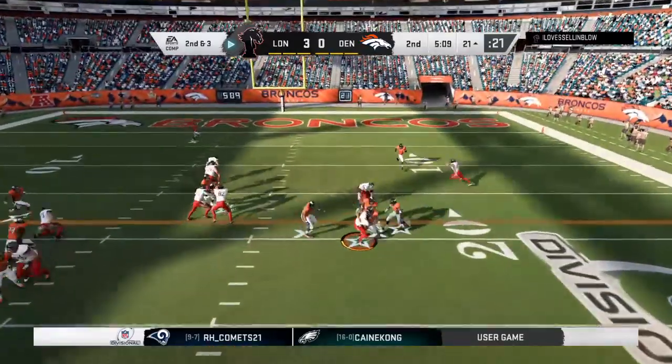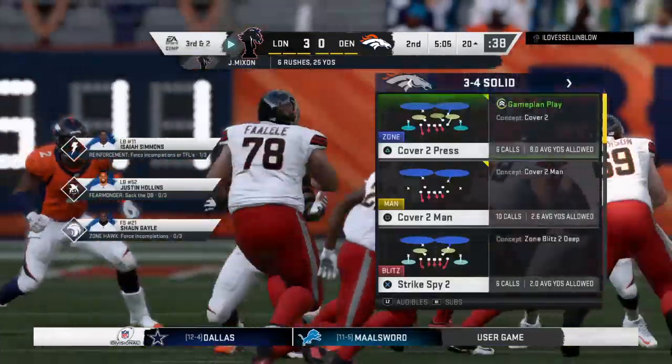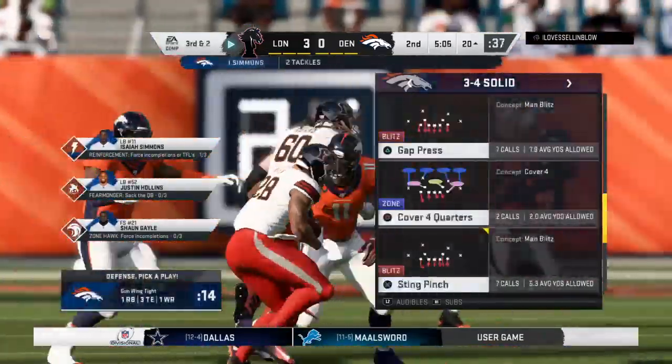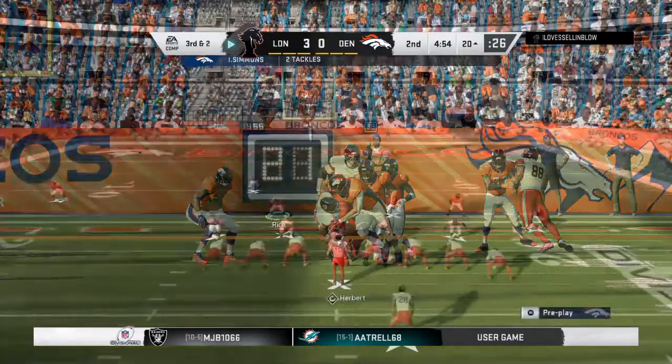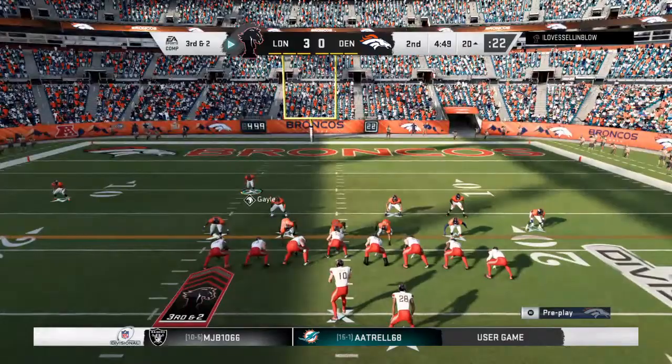Now it's Mixon running right. And not much to speak of there. Maybe a yard down to the 20. That didn't appear to be a run blitz. He just darted in once he saw the run develop. That appeared to be a case of see ball, get ball.